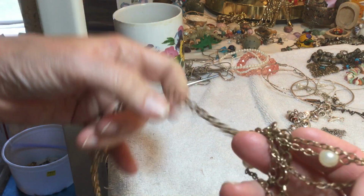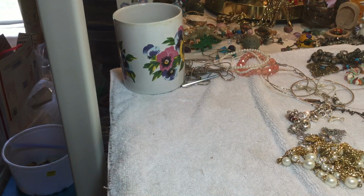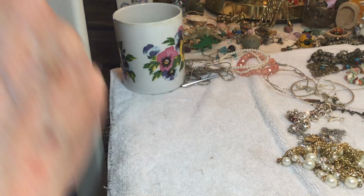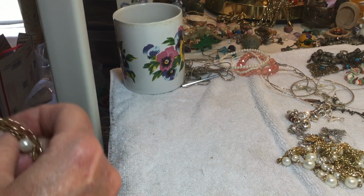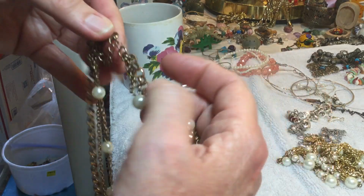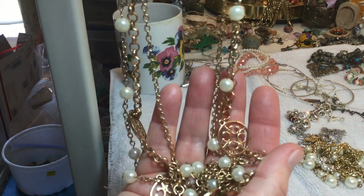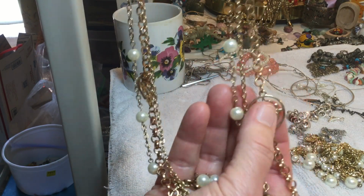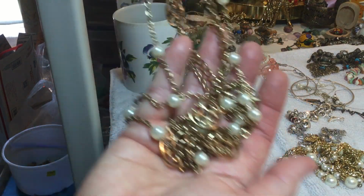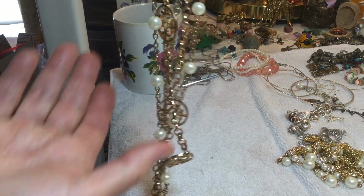This one has lost some of the gold plating. Three strands on each side, and it's kind of a faux pearl with a gold tone design, $3. Nice and long.